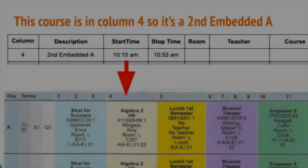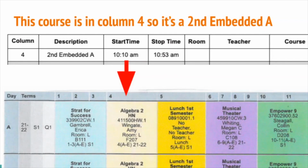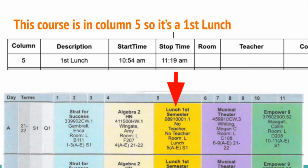The next course on this schedule is only in column 4. Using our course guide, we see that classes in column 4 are second block embedded A. They start at 10:10 and they end at 10:53 a.m. This student's lunch is in column 5. Our course guide says that column 5 is for first lunch, which starts at 10:54 and ends at 11:19. There are 4 lunches this year because of the size of our growing student body.